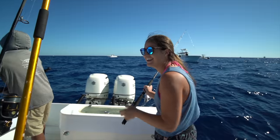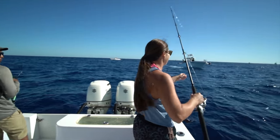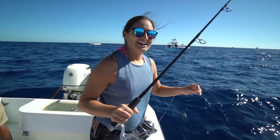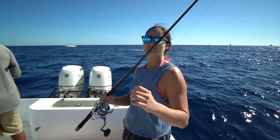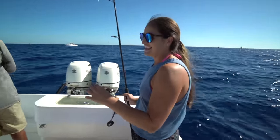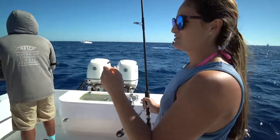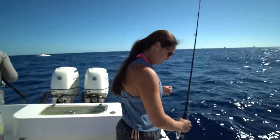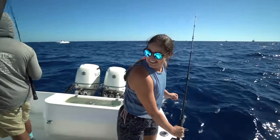Oh my god. That fish was absolutely psycho. He deserved to get away, honestly. Oh, he came off? Yeah. Dude, that thing's cool. Brooke, what happened there? He literally shot across the surface, around the entire boat. That was insane. And then the hooks just pulled on him. I've never seen a fish move that fast in my life. That was crazy.